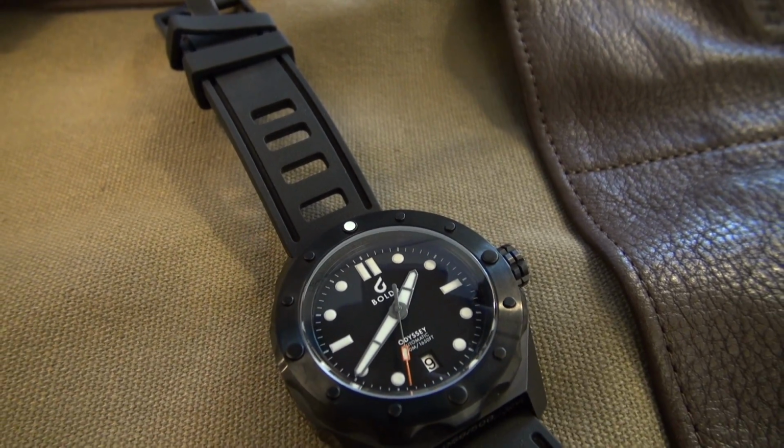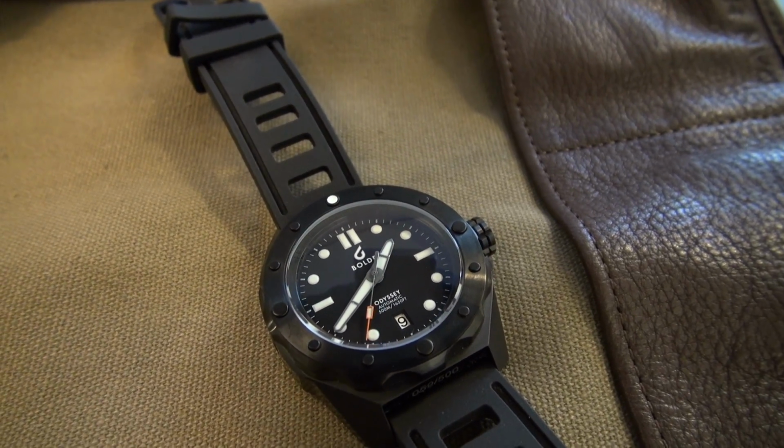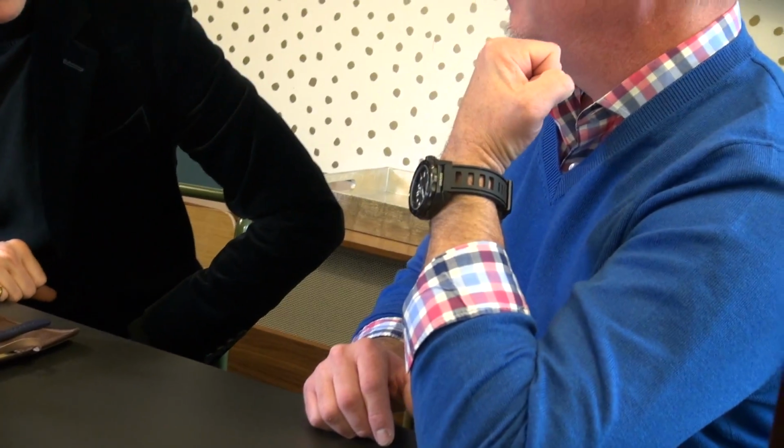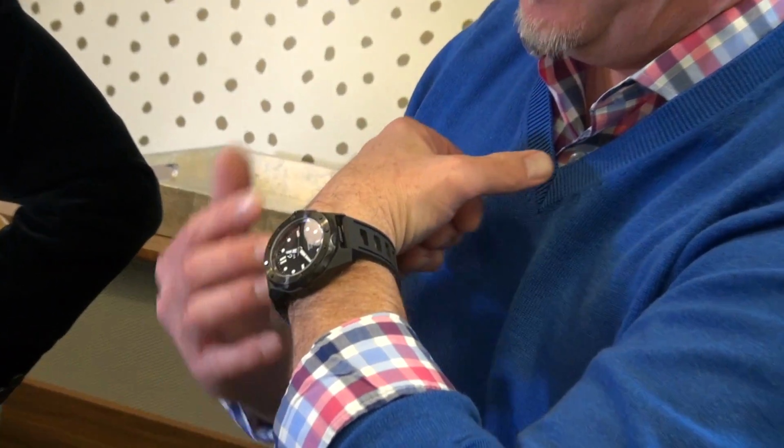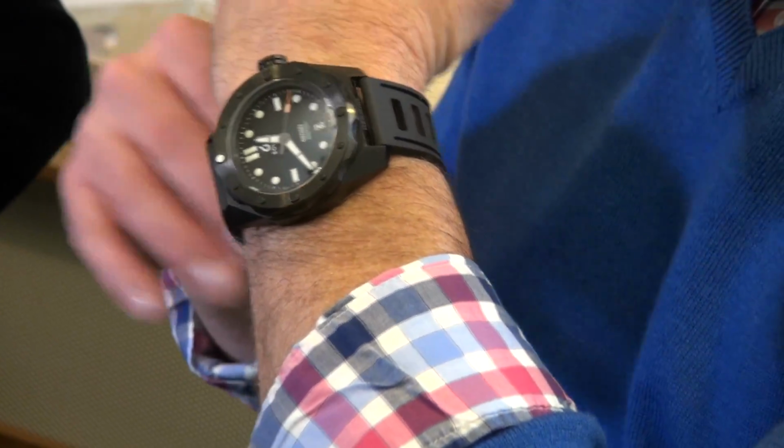Wow, I love those angular shapes. Oh, look at that bezel. It looks sharp. It looks like the window on a ship, like a porthole. It's got a helium escape valve. It's a serious piece. That does look serious. I think that's the word, serious. I love it. It comes in a couple of different variations, steel, a couple of different dials.